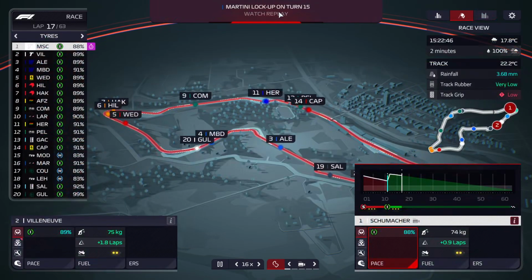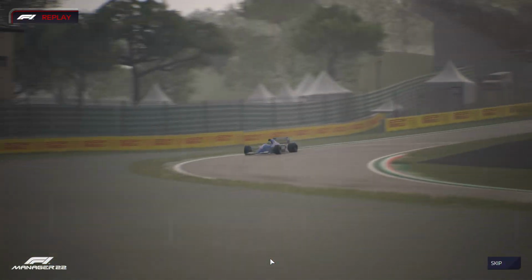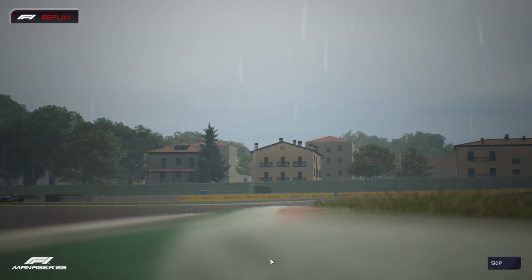Looks like there's been a lock-up. Let's take a closer look. Okay, so there we have the Alpine. Well, they've lost it. They've locked up.